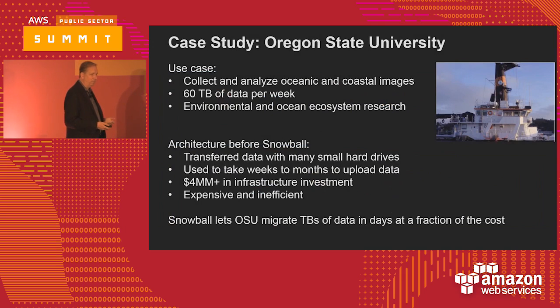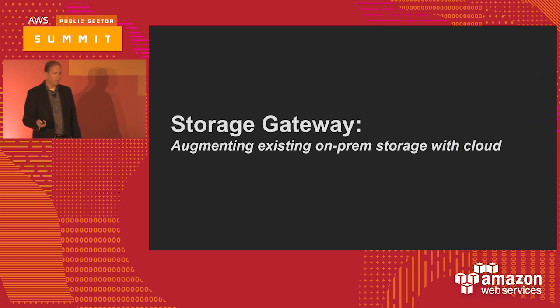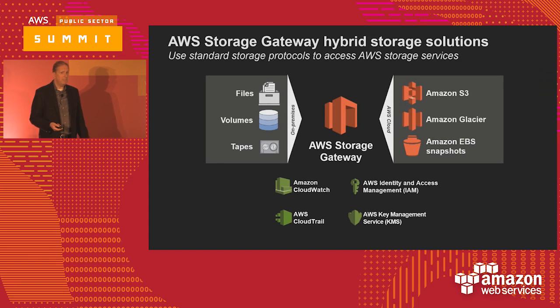So Oregon State University is a great example. Anybody here, which probably is many of you, that has mobile, disconnected or really poor connectivity, you can take the data like Oregon State University did, do local analysis on their ships, and then basically when you come back and you have better connectivity, move that into S3 and AWS. So Storage Gateway is our last solution. I want to talk about bridging the gap.